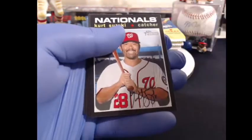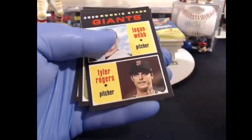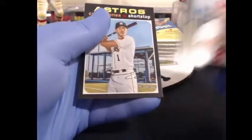JD Davis, high numbered for the Mets. Giants rookies, Correa on the back.